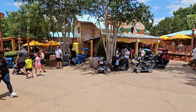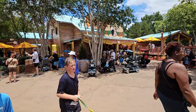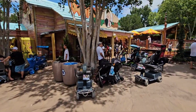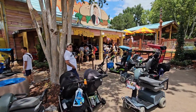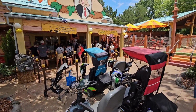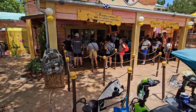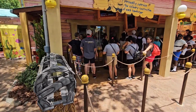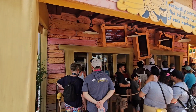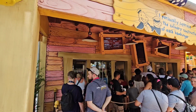And it looks like there's another little food kiosk over here as well. Let's see if we can't just get a quick look at the menu. I don't think you're going to be able to see it. On video, it's a little weird.